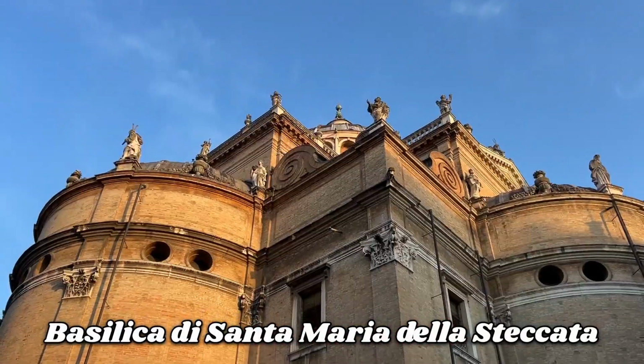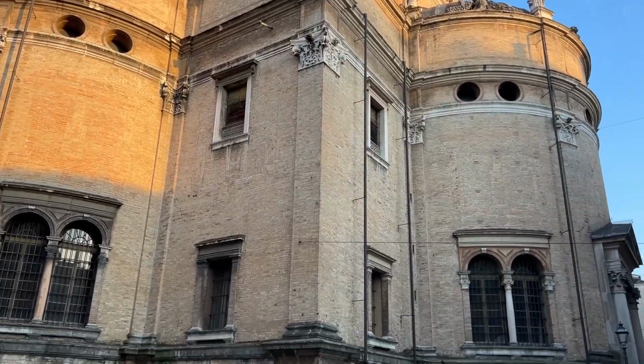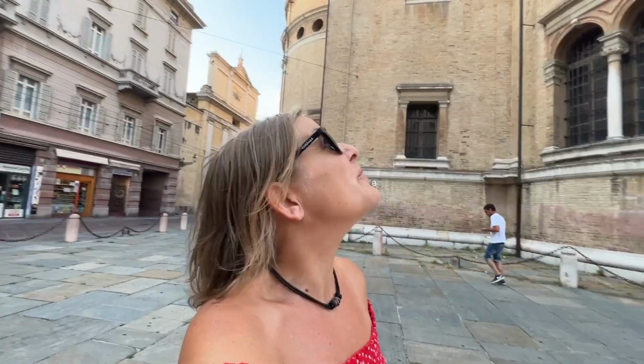Piazza della Steccata, and this is the church of Santa Maria della Steccata. It dates back to the 1500s, and inside there is a lot of frescoes, and apparently it's supposed to be very pretty. It's closed now because it's getting a little bit late, so we're gonna see if we can go inside tomorrow.